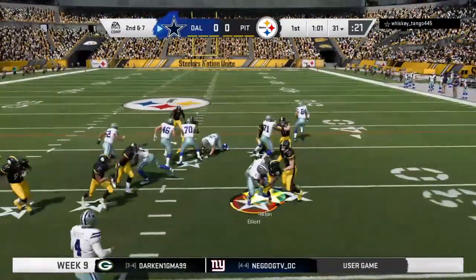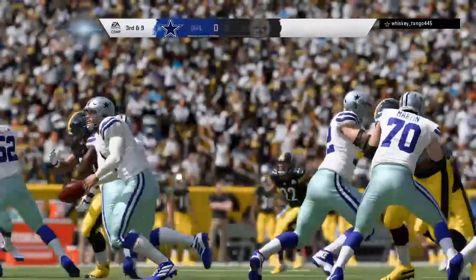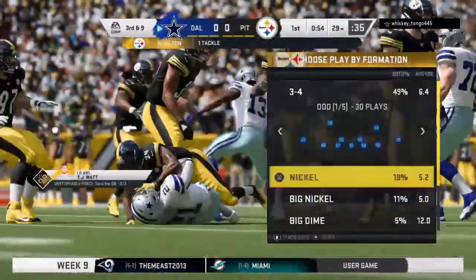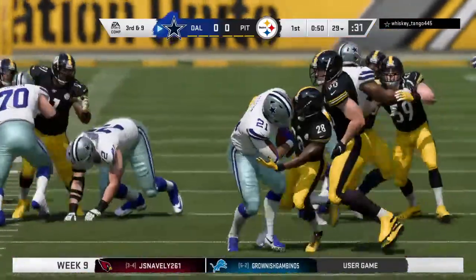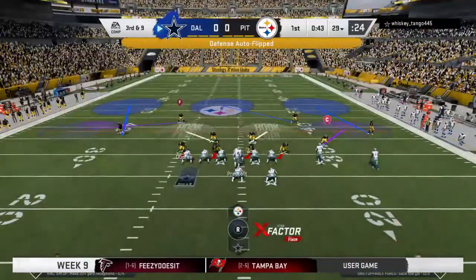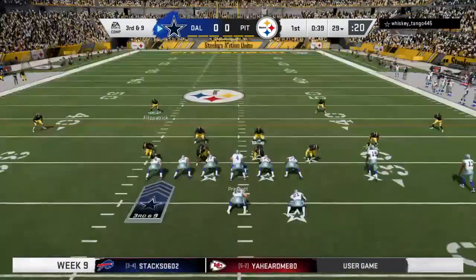On second down, Elliott, and he is going to be stopped cold behind the line of scrimmage. The second down play results in a loss of 2 yards. Anytime you call an inside running play, you just know there should be a lot of congestion there. You're counting on your offensive line to take control of the line of scrimmage. That didn't happen in this case, and that play got bottled up.